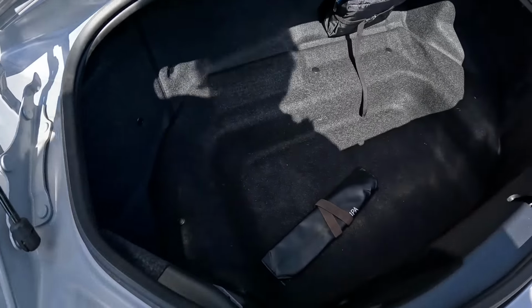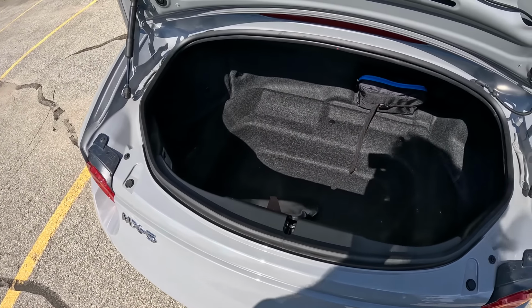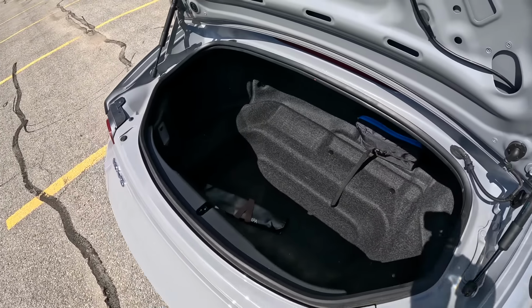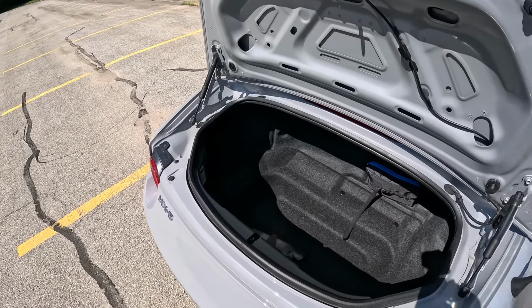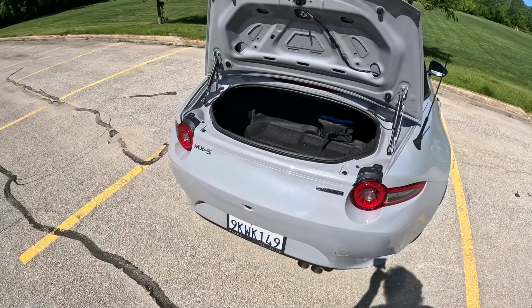However, it is deeper than you would think, and I fit a full case of water. I think it was 48 bottles of water and 48 bags of chips back here for the Zack lunch cruise, which I'll talk about later on. So it is decently usable, especially for like a weekend trip, going to work, getting groceries, it'll be fine, but just don't expect to put a couch in the back next time you move apartments. So something to note, but that's the trunk space of the 2024 MX-5.